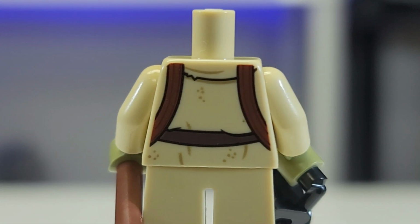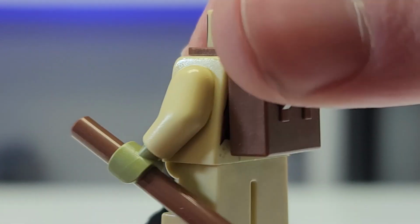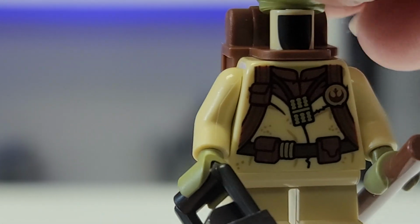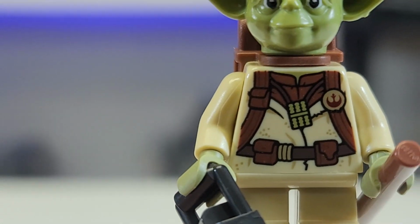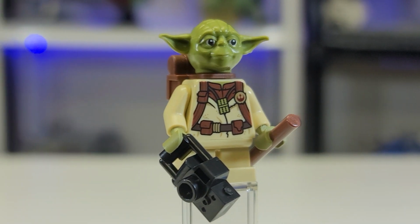And then on the back, you get some beautiful printing, which they didn't have to do, but it's certainly nice and obviously appreciated. And this figure is quite interesting because it's going to be very, very hard to use this in really any situations. You could theoretically have a Trandoshan having an adventure that's in the rebellion or whatever, but it's going to be very hard. Now, this figure overall is a gem.